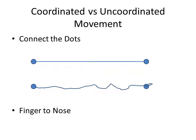Another example would be closing your eyes and bringing your finger to your nose. You should be able to bring your finger to your nose and touch the tip of your nose each time, nice and smooth and coordinated. But somebody who has a problem with their cerebellum or with its inputs or outputs may find that they miss their nose and instead touch another part of their face, or even miss their face altogether. And in bringing the finger to the nose, there's a very wiggly, wobbly course.